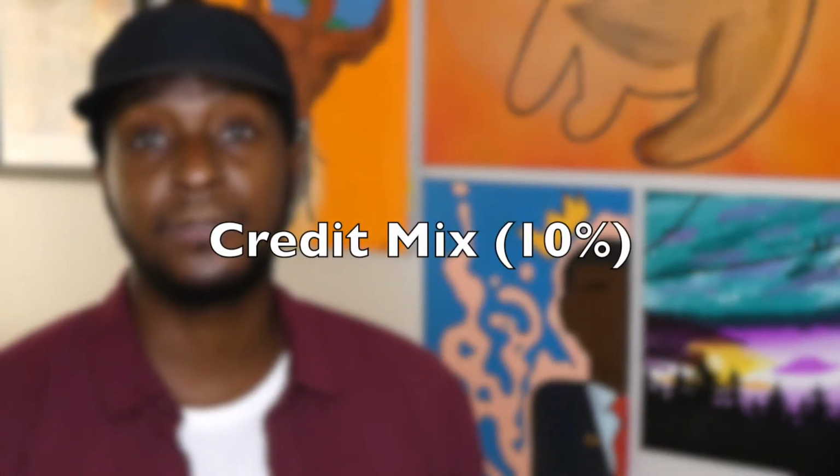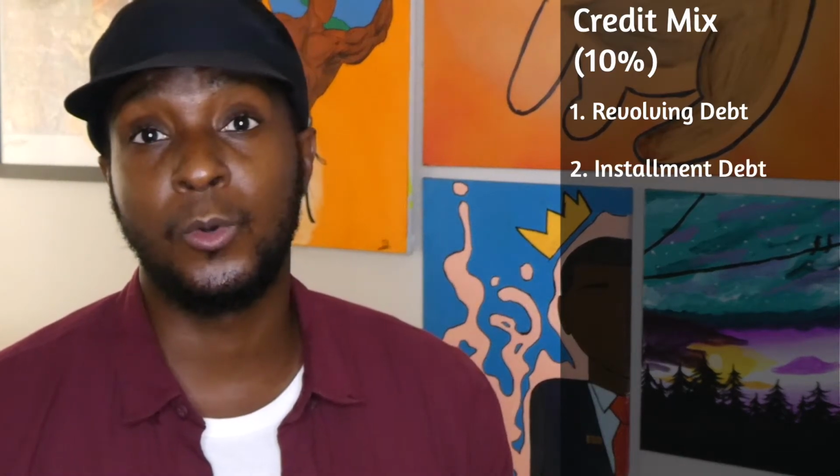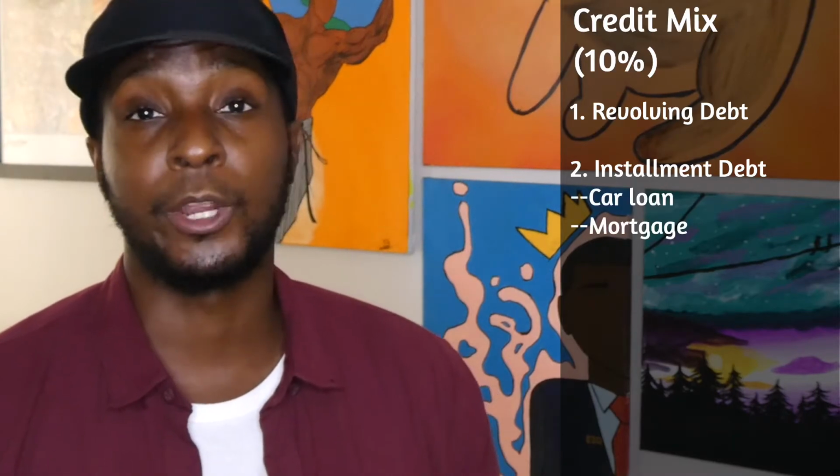Now, the fourth factor is the total number of credit lines, which accounts for 10% of your FICO score. There are two types of credit accounts that are involved. One would be revolving debt, aka your credit cards, and the other would be installment debt, which is also known as your car loans or your mortgage loans.